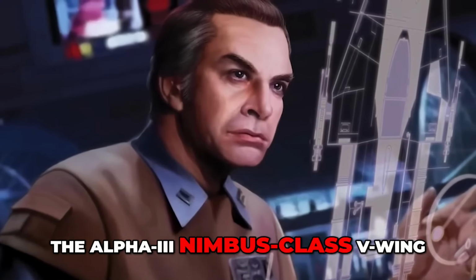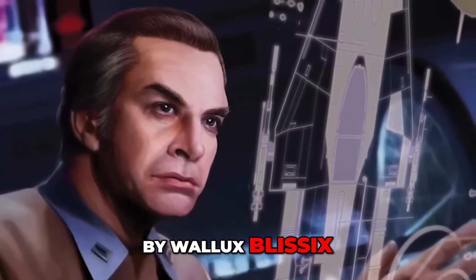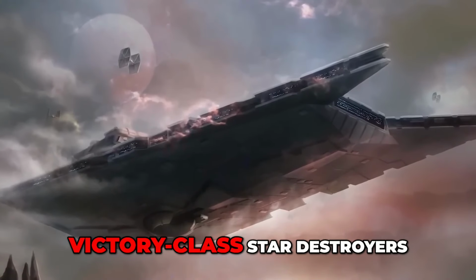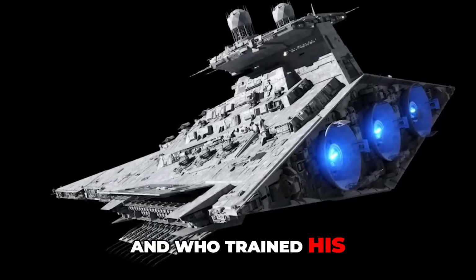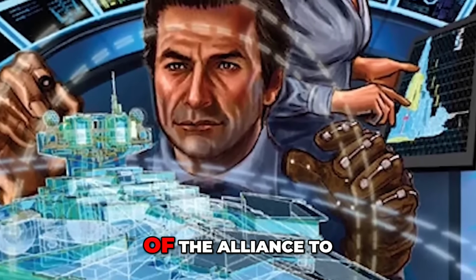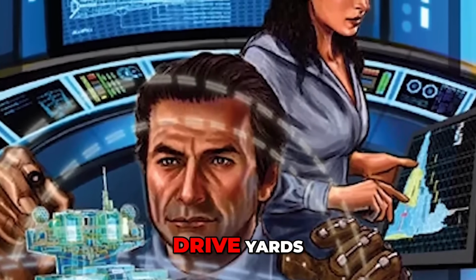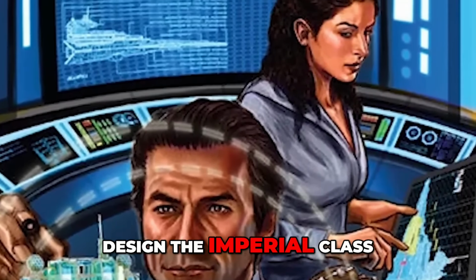The Alpha 3 Nimbus-class V-Wing starfighter was personally designed by Wallace Blissix, the man that gave us the Gladiator and Victory-class Star Destroyers, and who trained his daughter Lyra to help him model things out. He would become one of the early founders of the Alliance to Restore the Republic, while his daughter would continue working for Kuat Drive Yards, and go on to design the Imperial class.